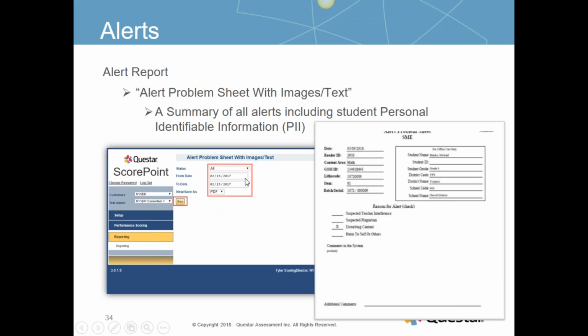this is the criteria in which you'll need to choose, and the status. You can choose all your closed alerts, you can choose the open action needed alerts, you can choose whatever you need to from that status dropdown. And then you can choose the dates at which you want to run the report, and then click on run. Along the right-hand side here, it's a little blurry, but this is an example of what the alert problem sheet looks like. And you'll see some important information.